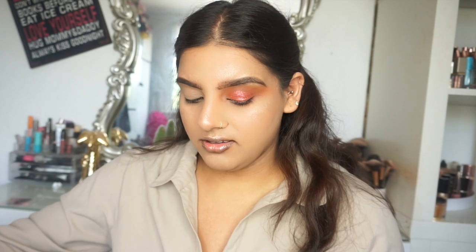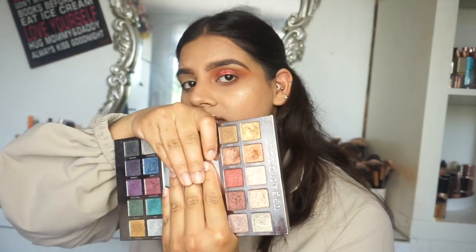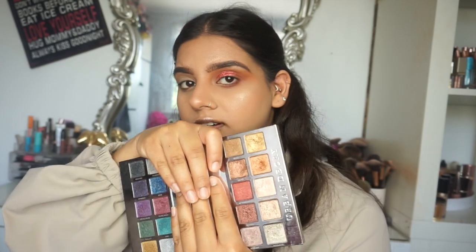So I have this palette, which I'm sorry it's not available anymore. It was a part of an Urban Decay, I think it was a holiday collection, but this is what it looks like. And I do like buying holiday collections with palettes like this because you get so many colours. So I'm obviously going to stick to this side.